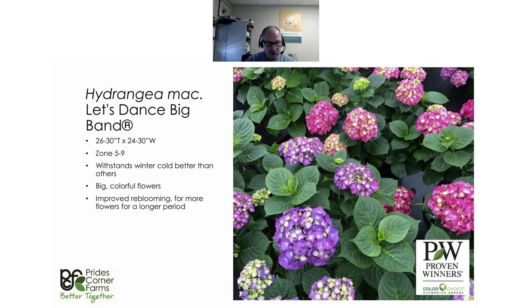I'm not sure whether that will change. Lots of colorful flowers. Again, improved reblooming. This has to do again with the internodes needed until flower set. You can see a bunch of different colors on there. I would tell you that in most of our areas here in the Northeast, you're going to see that darker purple color in the acid soils around here. You probably have more of that pinky reddish color in an alkaline soil in the Midwest or as you get towards the Great Lakes. But again, improved reblooming. That's probably what you'll hear throughout this when you see some of these new macrophyllas. But we're kind of excited about this plant.